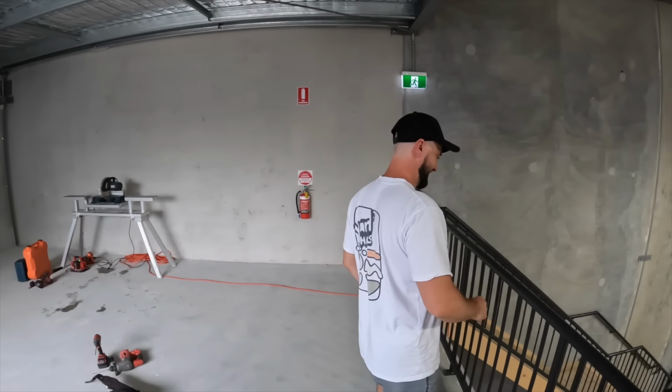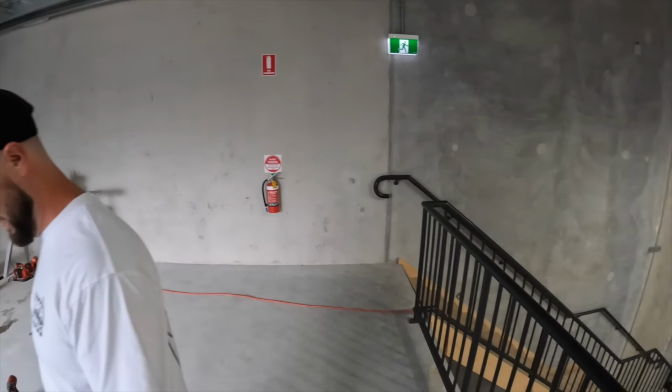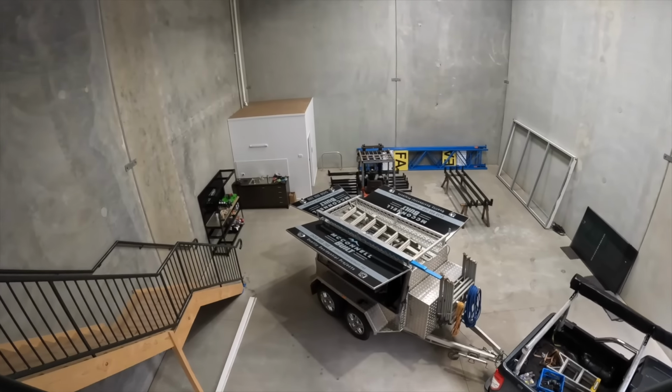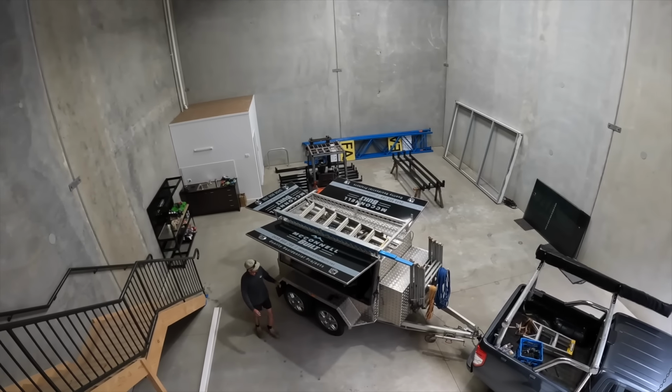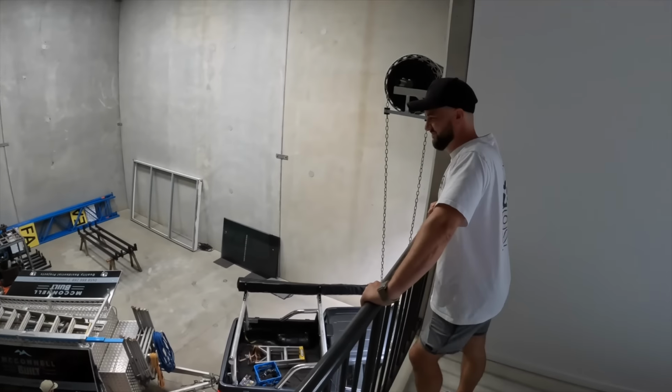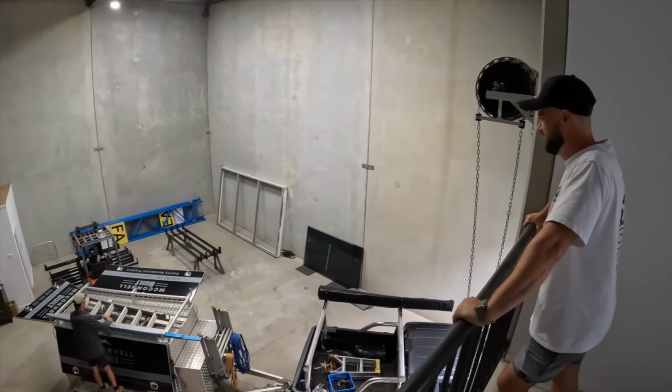I've also got my mate Aaron, Triple A Aardvark. How you going, brother? He's wearing a white shirt to help me out today. Aaron's come around and checked the place out, and I've asked him for some advice because he's recently set up his shop. Not a workshop, but you still have an idea of what goes on and the planning process.